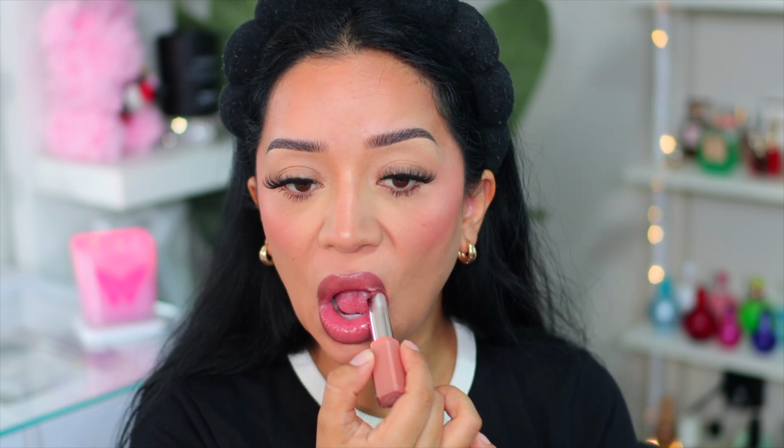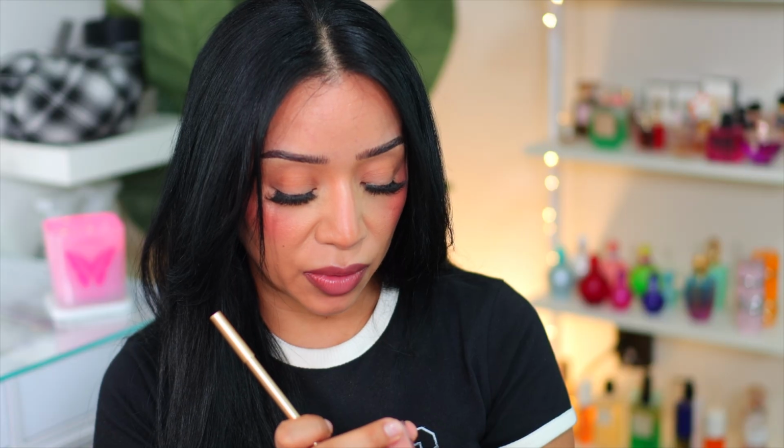And then I've been loving the Fenty Glow High Shine glosses. This one is in Fenty Glow. It is so pretty. Again, it's what I'm wearing on my lips right now. This all over with the Chai lip liner pairs so well.